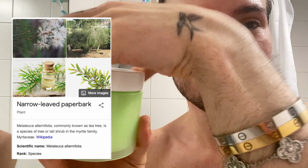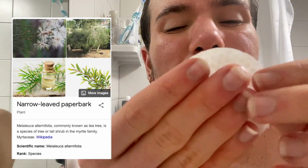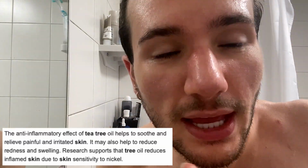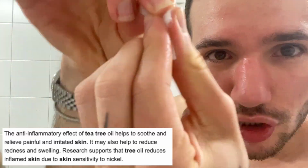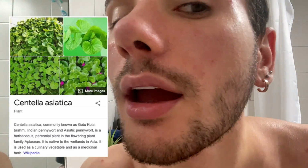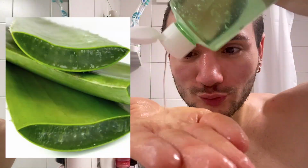So the main ingredients in these are tea tree, which yes is an essential oil and sold separately is a no, but formulated in a product is actually very effective and good. So it has anti-inflammatory purposes, which helps to soothe and relieve pain and irritated skin. Another great ingredient and power duo is Centella Asiatica and aloe vera gel. I always say these two are sisters because they do the exact same thing, but when these two ingredients are paired together in a product, it just means that it's going to be so soothing.